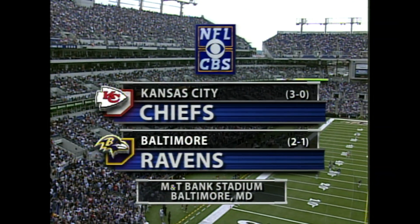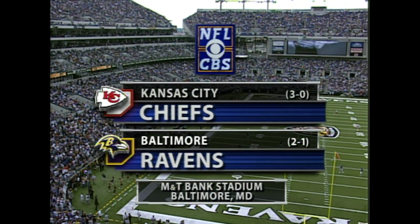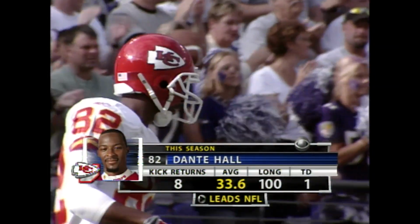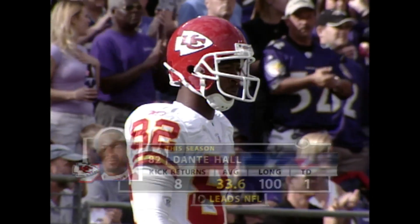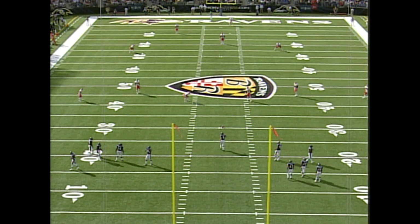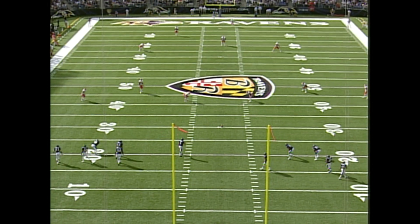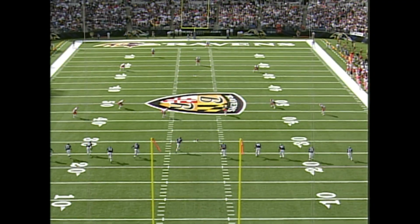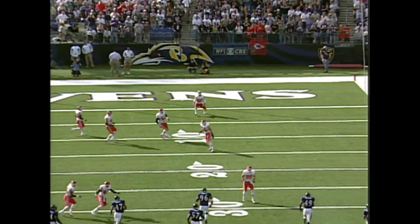A spectacular afternoon for two first-class ball clubs, the Kansas City Chiefs and the Baltimore Ravens. And deep back for the Kansas City Chiefs will be the magnificent Dante Hall, who's had a spectacular season so far. Well, Kevin, we'll get an early look here at Richie drilling this ball. It'll be to the right side to the corner or the left side to the corner. The last thing Billick wants is a deep kick down the middle. A good early season game, the Chiefs and the Ravens, and here we go from Baltimore.